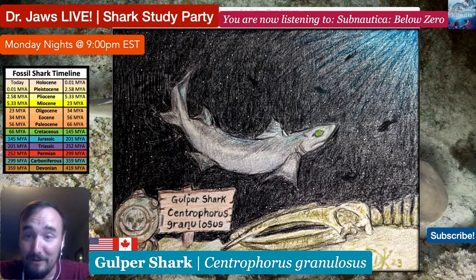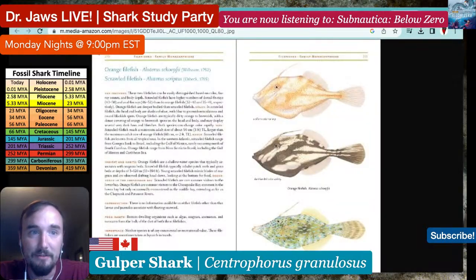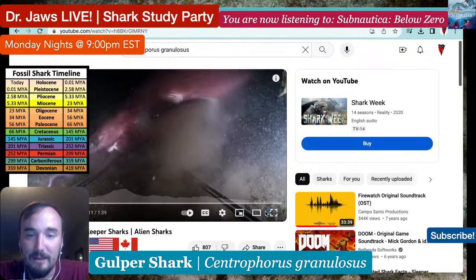So this is by far one of my favorites, and I'm excited. I keep saying over and over again we'll do an art showcase, but this is definitely going to be the art showcase at the end of the year, because this looks awesome. So thank you so much again for submitting this Gulper Shark art. It's super, super cool. And got some cool news. Even though there's not a lot of video, there is some video on the species, so we could just take a quick look and see what it looks like in life.